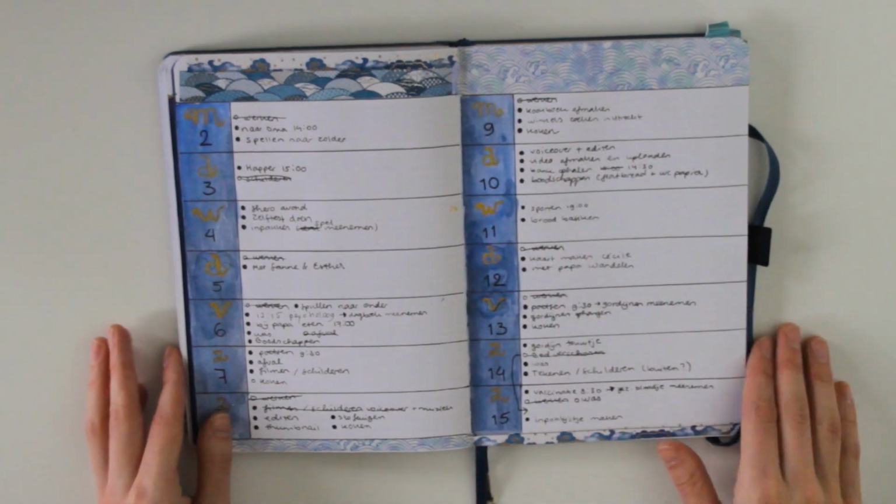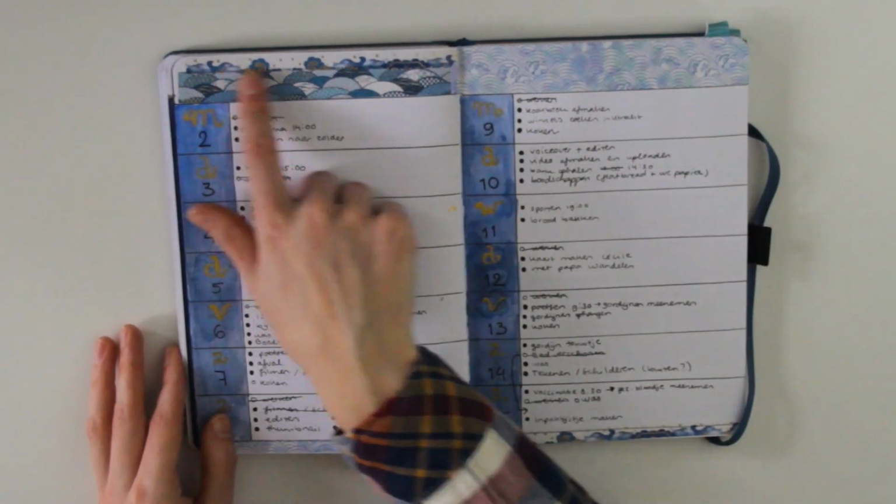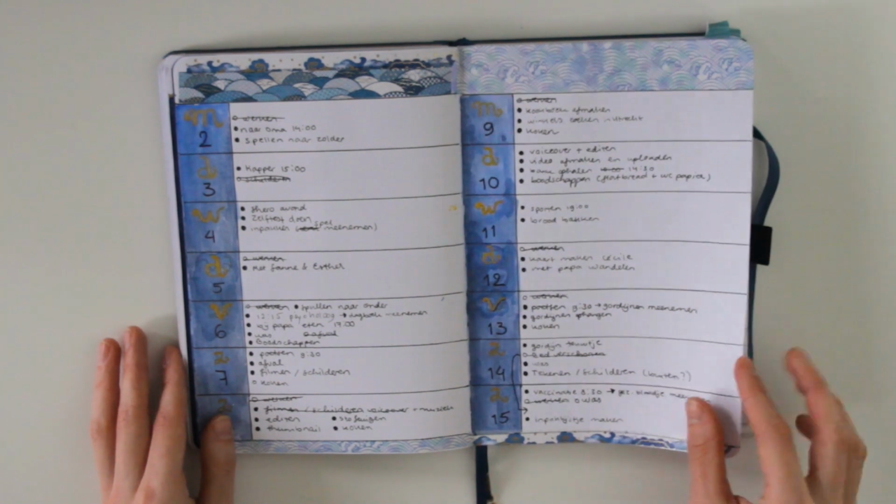And I also really like the weeklies, so I added some washi tape which kind of look like waves, and I really like that.